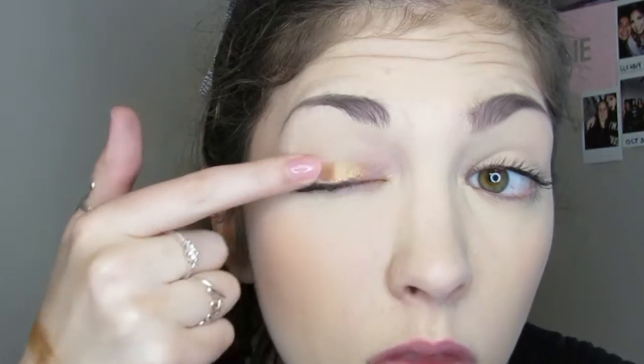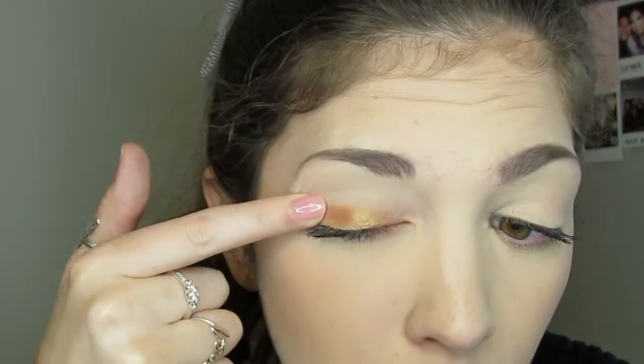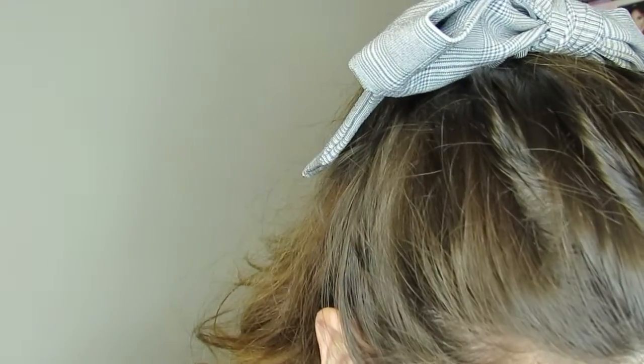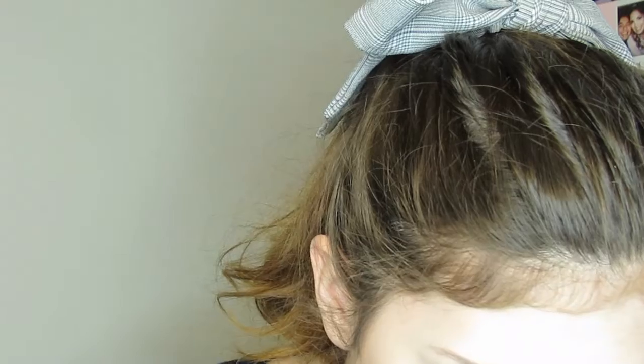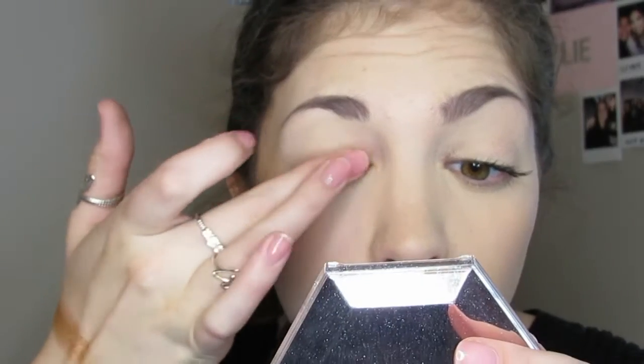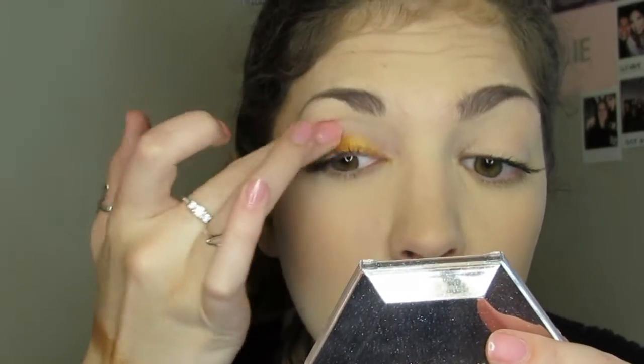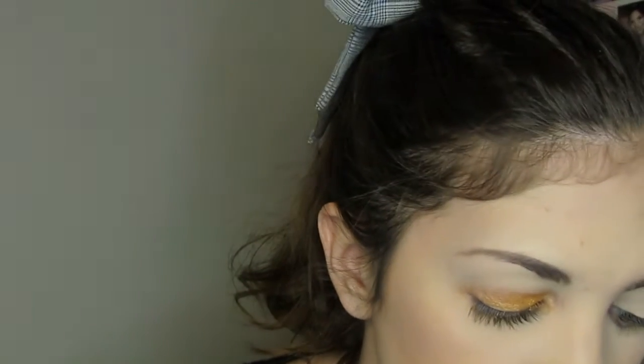Oh wait, look, there's no pigmentation as I press this onto my eye. Okay, just kidding. I'm gonna switch and go in with Oro instead. Pigmentation, thank you. Okay, someone showed up to work today. Thank you, Oro. Still though, not that crazy. This is upsetting.